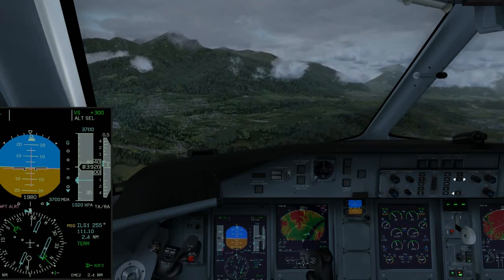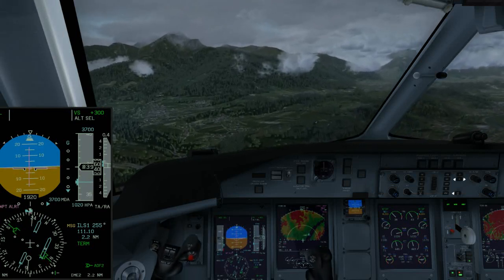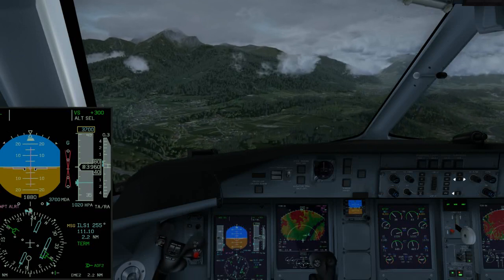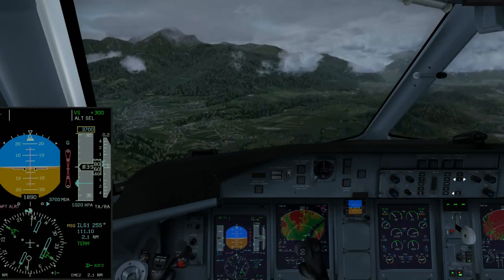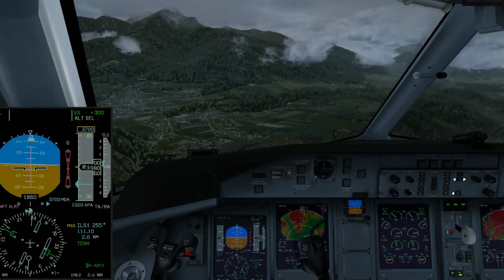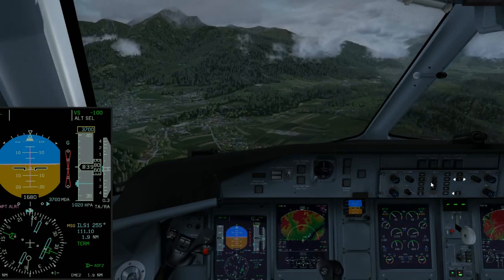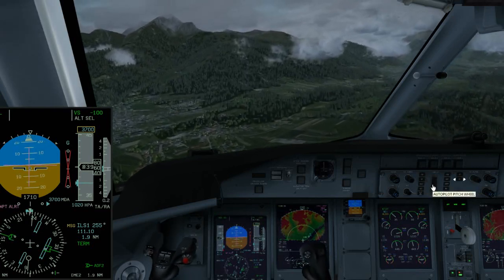So 264. So when the green one rotates around to 264, that's the track we're supposed to follow outbound until we get to 3.5 DME, where we can do our base turn. Do a tight base turn. Alright, so for some reason, we're gaining just a little bit of altitude here. We're just going to start down just very slowly here.